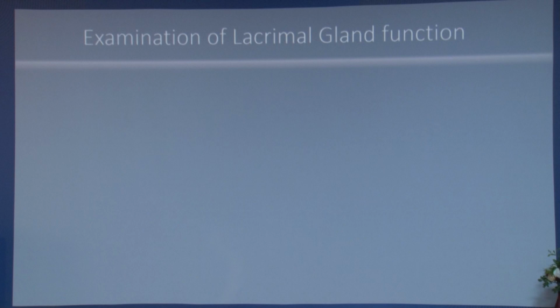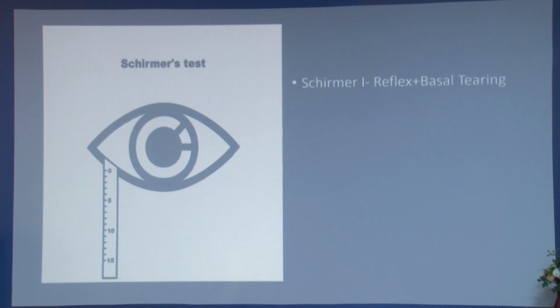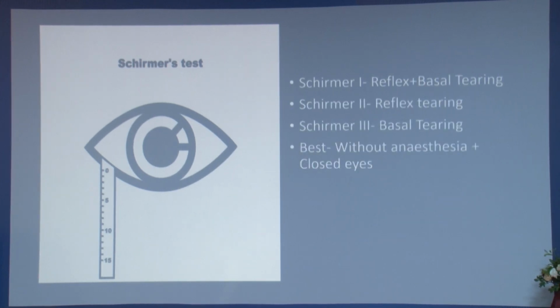This was about meibomian gland dysfunction, which we can assess in our clinics with whatever is easily available. Now we see lacrimal gland dysfunction, wherein we all know about Schirmer's test, but still I will touch upon it. Second is the tear meniscometry, and the third is the direct assessment of tear secretion. Now this was something new which I got while making this presentation. Coming to Schirmer's test, the traditional teaching is that Schirmer's one is reflex plus basal.